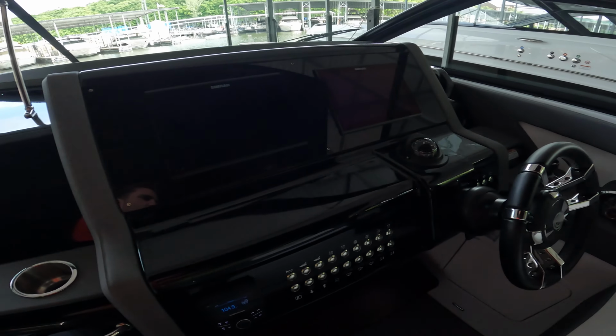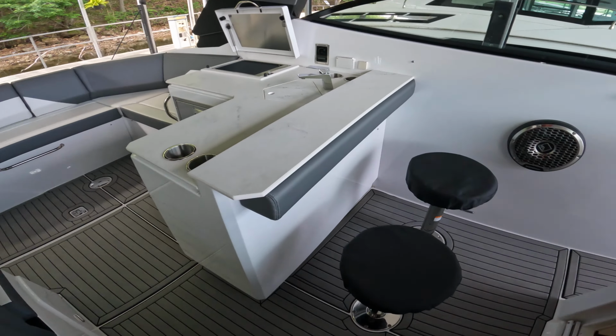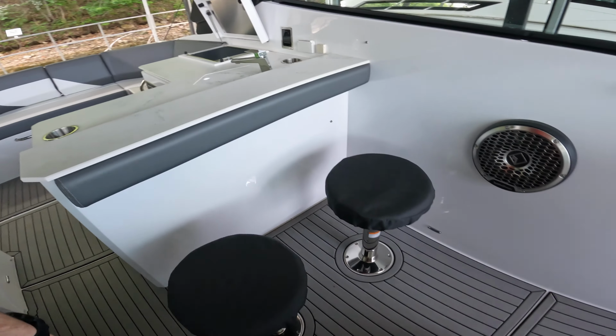Dual SIMRAD screens. And can't forget about our Axius joystick. Boat does have 50 hours on her and does come with full manufacturer warranty. Again, this was a demo. Great bar stools here, great place to have a drink.